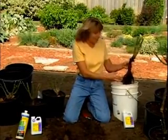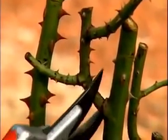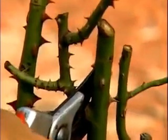Now, when you get them home to plant them, it's important to trim off any of the old roots, like the brown mushy ones here. And you'll want to look at the canes. If they touch or cross over each other, go ahead and remove those as well. Okay, now we're ready to plant.